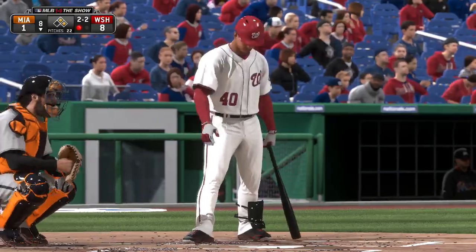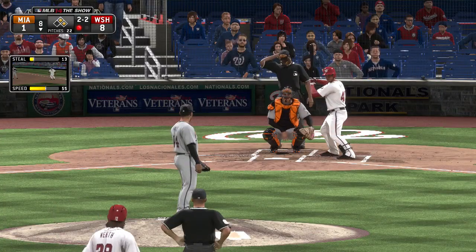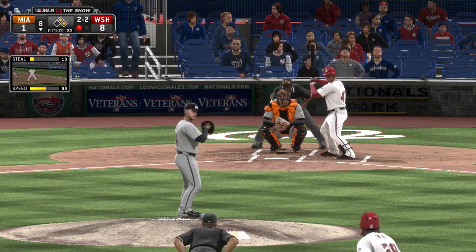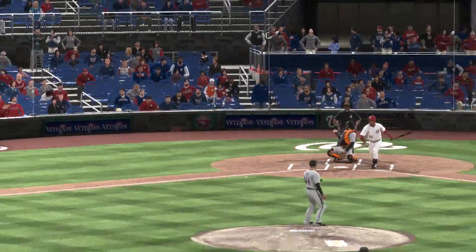And this is where he gets so tough. He's seen everything you've got, but you've still got to make one more good pitch to get him out. Fouled straight back.